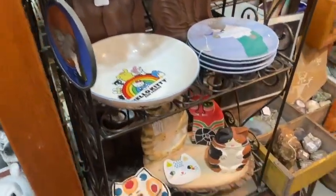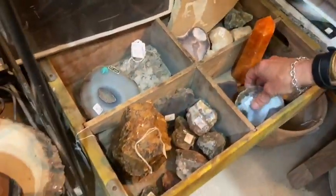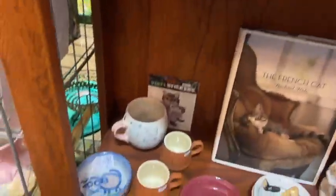So, also some stones over there. Check those out. Some new stones added, some quartz. And then kitty cat corner, again, check out the shelf. Added quite a few new things this time. And then in this area, we have vintage American pottery and added a couple of new pieces there as well.